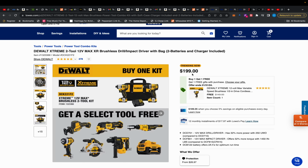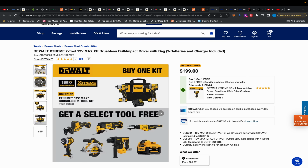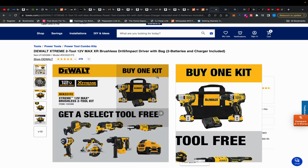You do have the Milwaukee equivalent over at Home Depot, but the ergonomics on this is just so much better. So if you're already in a DeWALT line, I would pick this up.